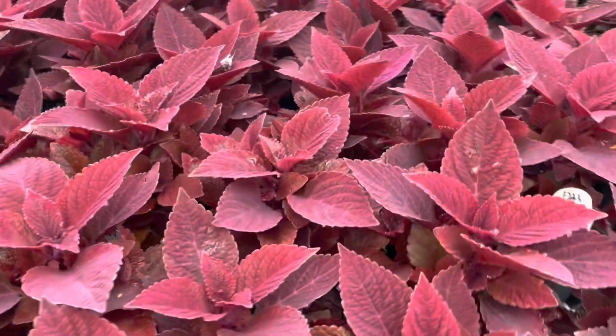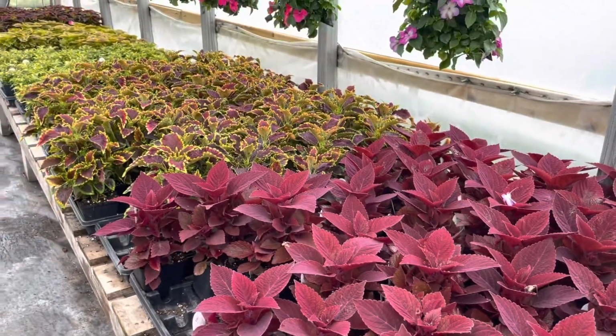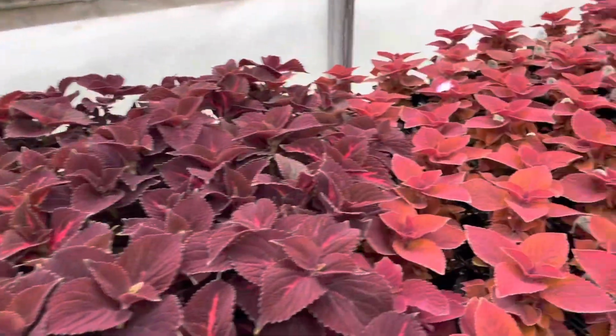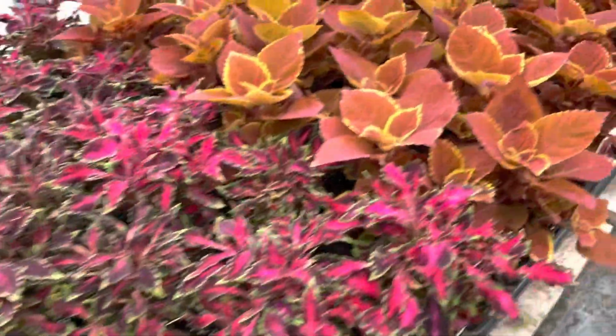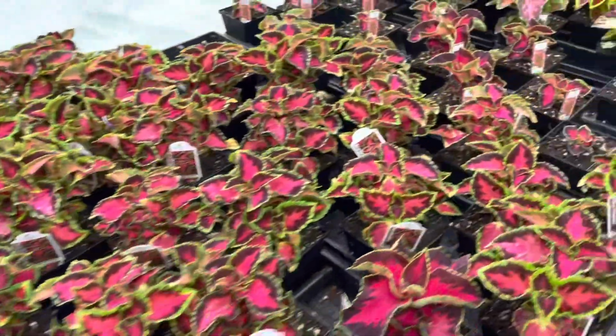And although there's not a bloom on it, you can certainly use this as your thriller, your wow factor, because just look at how stunning that foliage color is. There's lots of different options there, and of course, all different heights too. Different heights, different textures. Great ways to add to any arrangement or garden that you may have.